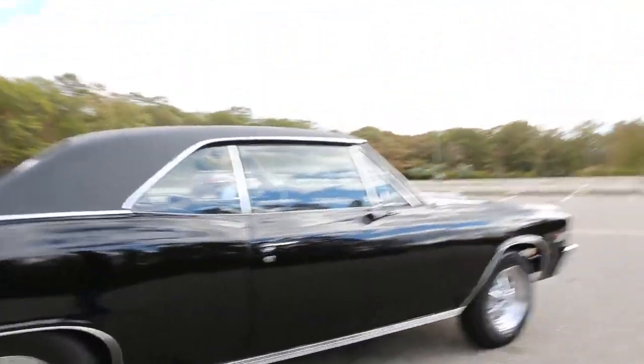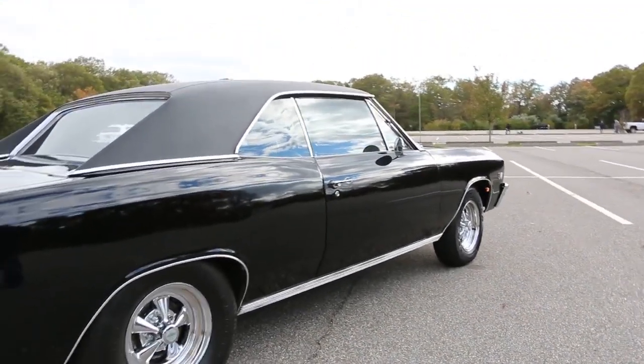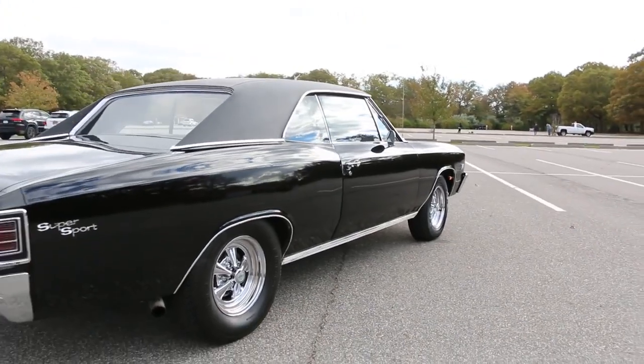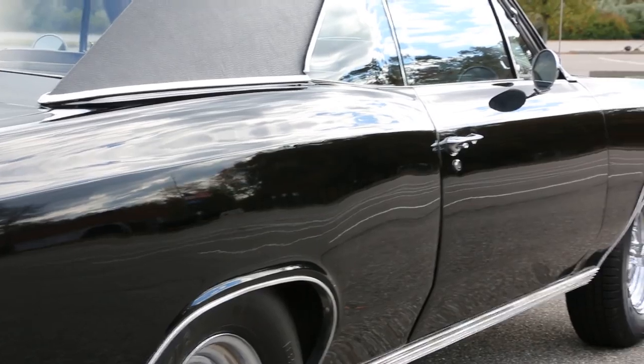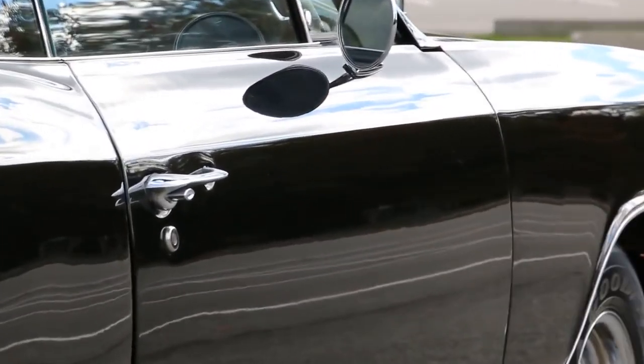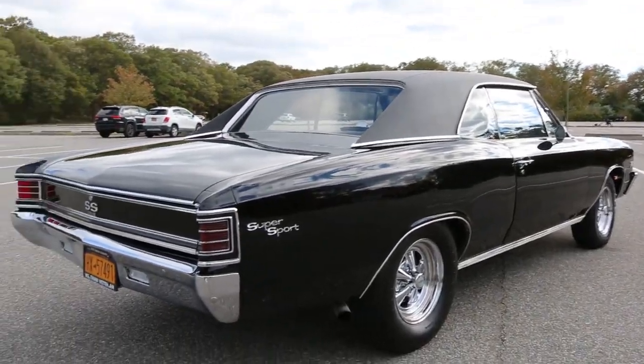The transmission's been rebuilt. Okay. How many miles are on that? Less than 1,000. Okay. And also new linkage, new Hurst linkage. The shifter linkage. Mm-hmm. And the Hurst shifter as well? Yes. Cool. Man, what a super straight, beautiful body.